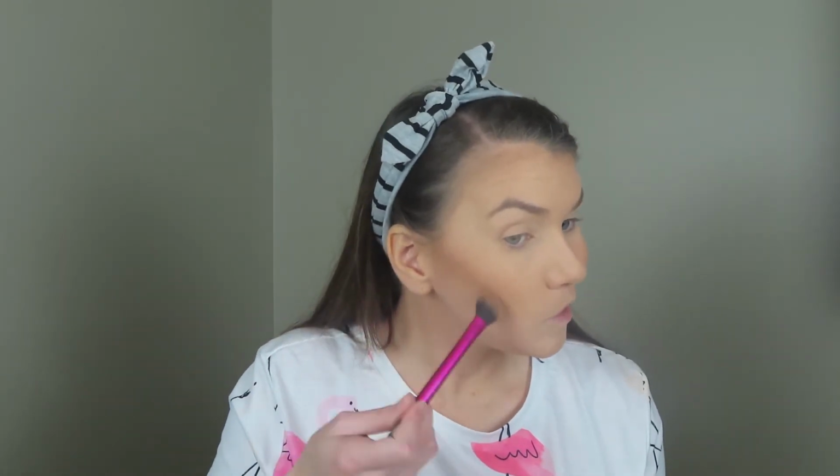We are going to contour with the same palette. I usually like to go in with the same palette to contour because I feel like it gives you a more natural contour look. I'm going to go in with the Real Techniques setting brush, but I love it for contouring. We're just going to contour the cheeks, and contour the other side, and then under our lip. I am going to contour my nose a little bit as well.